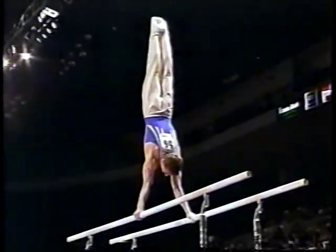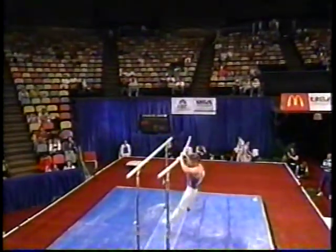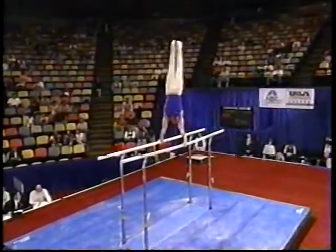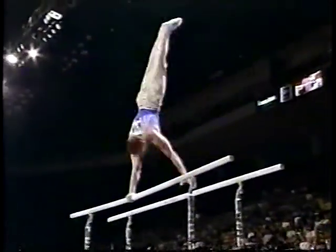See, this is what happens. That's a highly valued skill. Would have brought in some bonus points. That combination, if successful, would have been great. But if you can't make it, you certainly shouldn't do it.